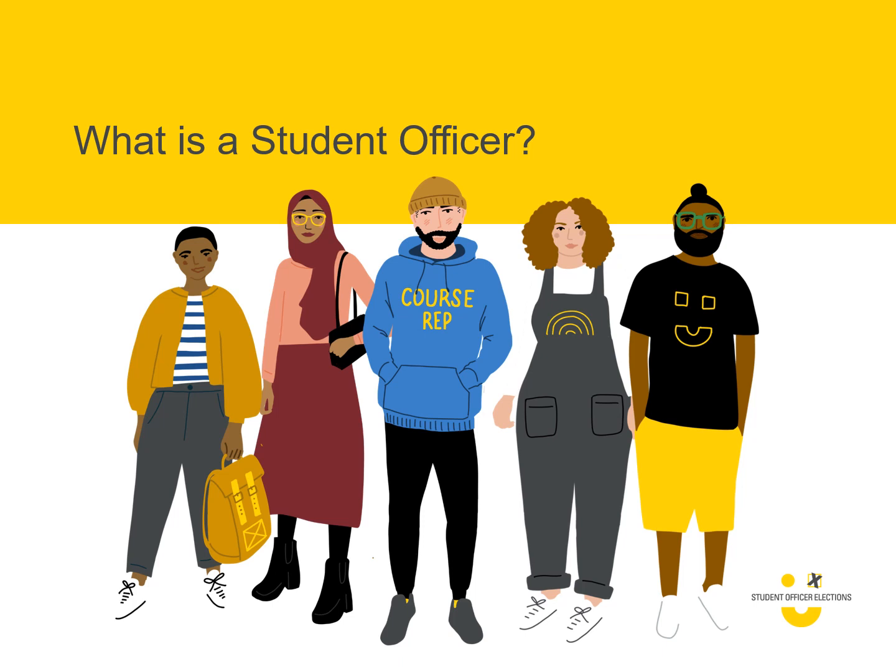Student officers are elected by students at Manchester Met, and every student is given the opportunity to decide who they want to represent them through voting. As the student officers are elected into public position, they have a responsibility to be accountable to their electorate, i.e., students.